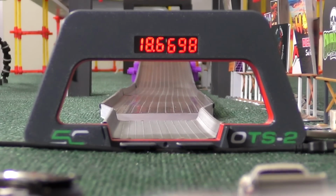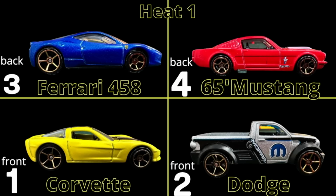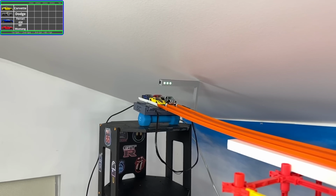But I believe the hot tub will still move on. Let's see. Yes, they will. They will move on alongside the Tacoma. Let's see who will join them from the second group. We have the Ferrari 458, the 65 Mustang, the Corvette, and the Dodge.